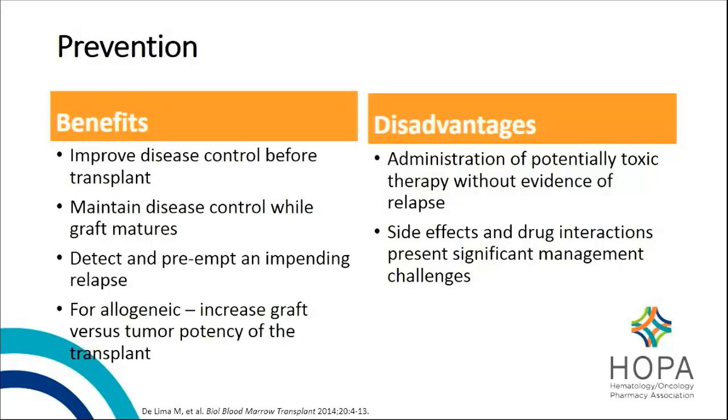The disadvantage, and this is always a big thing, is you're going to give them an agent that is potentially toxic when they don't have any evidence of relapse. And along with this, it comes with many side effects and many drug interactions that cause significant management issues.